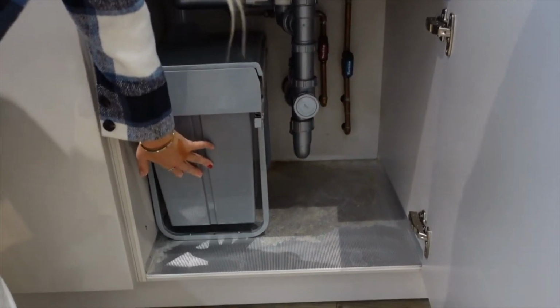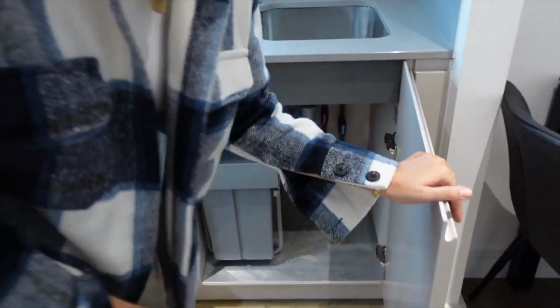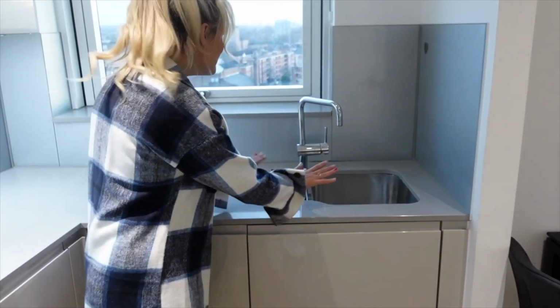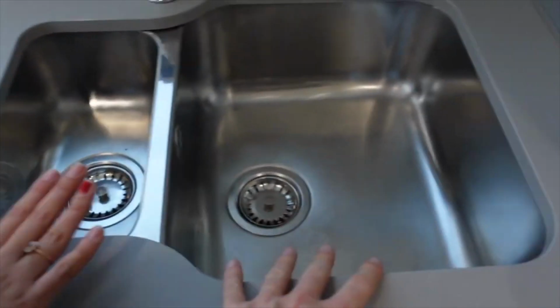Babe, how does this bin open? I have no idea. Oh, like that. So basically, that's way too small. We're going to need a big bin. Look at this. We've got two sinks here. Apparently that one's for my washing up, and that's for Misha's washing up.